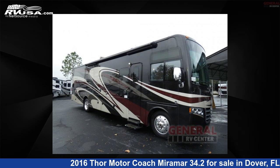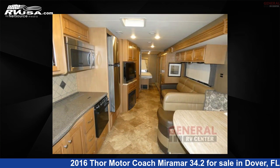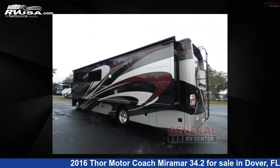This 2016 Thor Motor Coach Miramar 34.2 is a Class A RV. It is located in Dover, Florida, 33527 and is offered for sale by General RV Center.